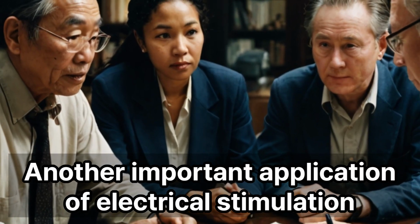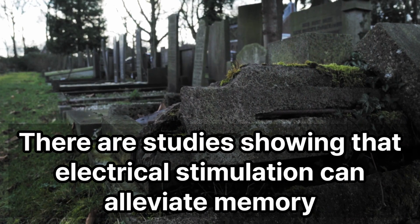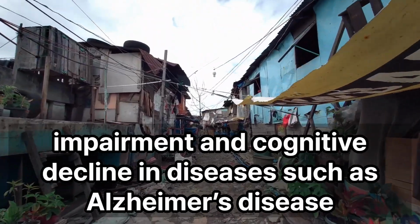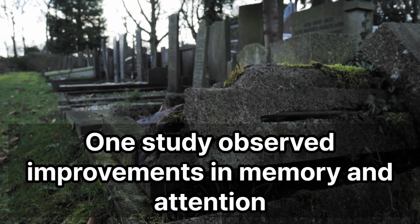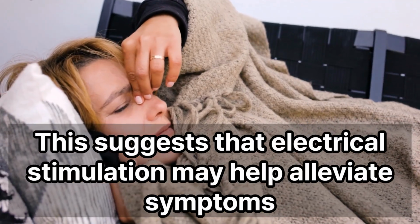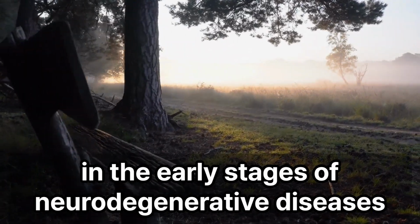Another important application of electrical stimulation is in the treatment of neurodegenerative diseases. There are studies showing that electrical stimulation can alleviate memory impairment and cognitive decline in diseases such as Alzheimer's disease and Parkinson's disease. One study observed improvements in memory and attention when tDCS was applied to older adults with mild cognitive impairment. This suggests that electrical stimulation may help alleviate symptoms in the early stages of neurodegenerative diseases.